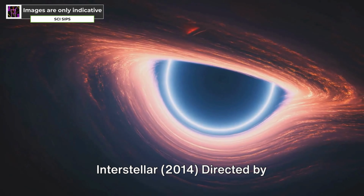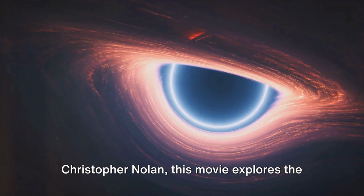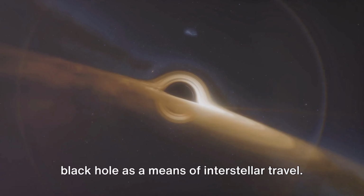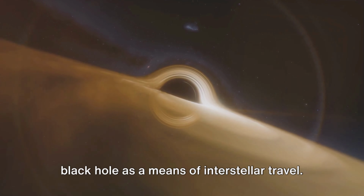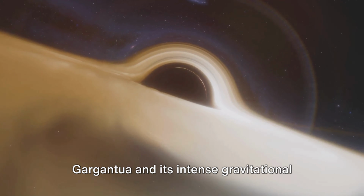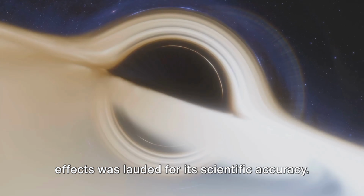Interstellar, 2014, directed by Christopher Nolan. This movie explores the concept of a wormhole near a supermassive black hole as a means of interstellar travel. The visual depiction of the black hole Gargantua and its intense gravitational effects was lauded for its scientific accuracy.